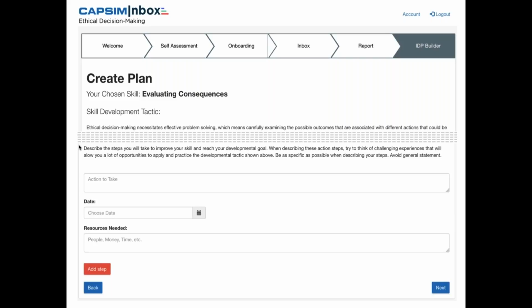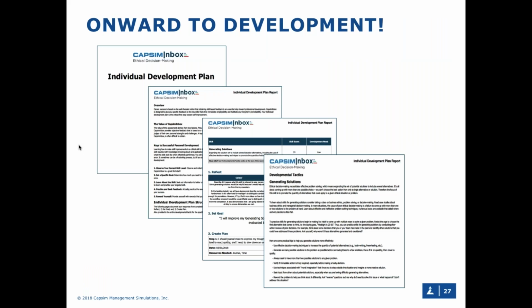plan. The next step is simply to complete it, hit print, and now they have a customized report at hand that they could then turn into you, the instructor, and more importantly, they can keep for their own professional development in the future. And you can see examples of this customized feedback report that's provided.